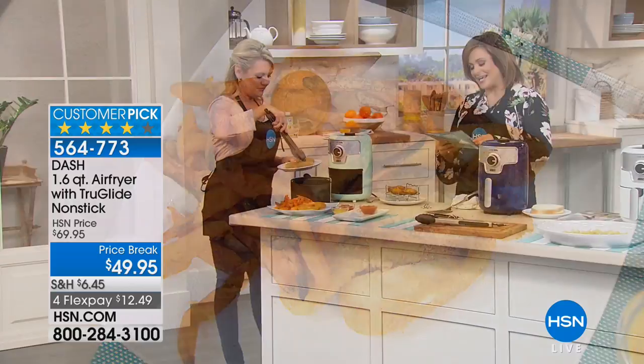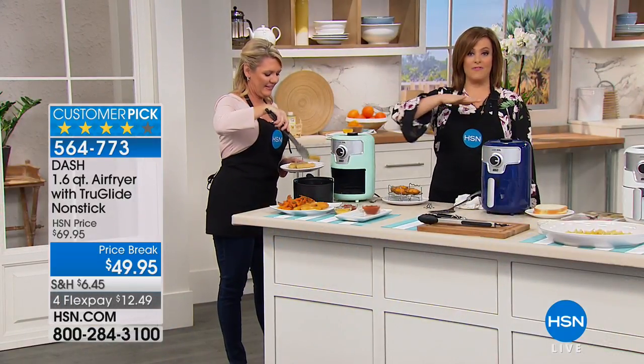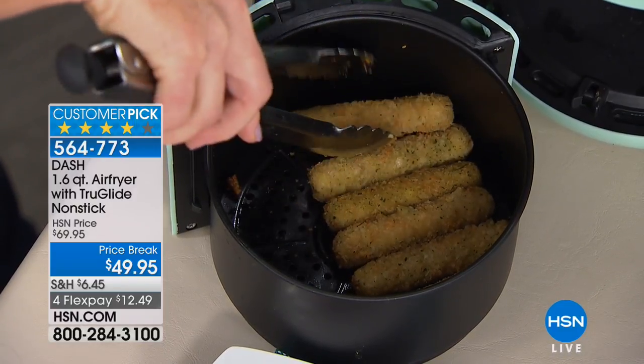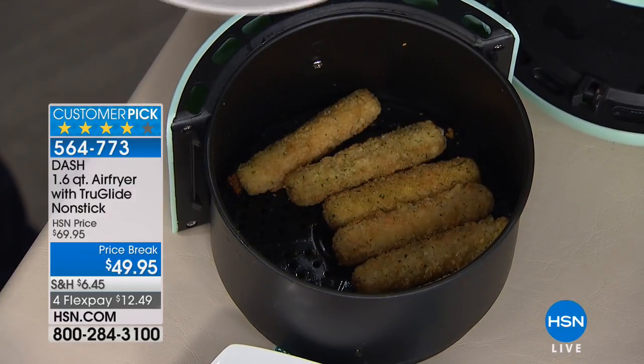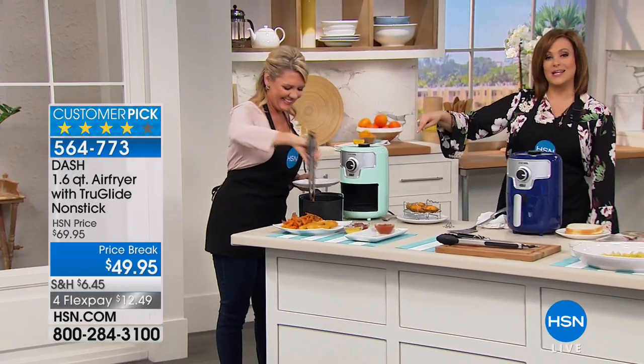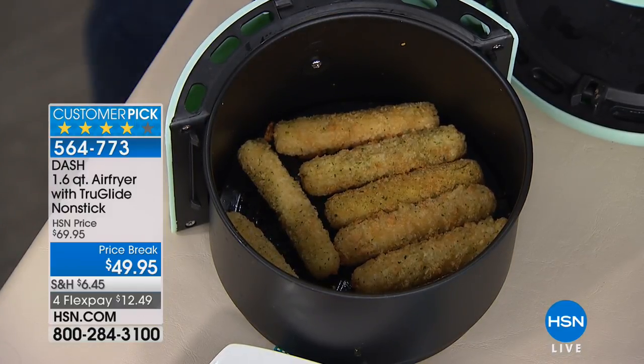It is amazing. And honestly, everything you buy in the freezer section, all my veggies, all the nuggets for the kids, everything is going into the air fryer. I've even made s'mores. I love it. Best s'mores of my life. That's in my amazing air fryer. What an opportunity today, because a lot of times air fryers can be expensive. Not this one, and this one's a customer pick, Stephanie.